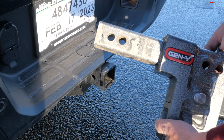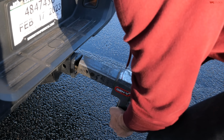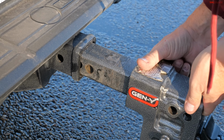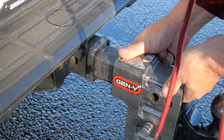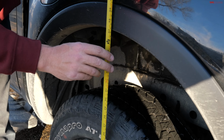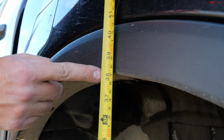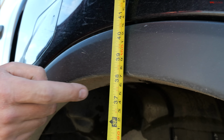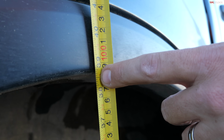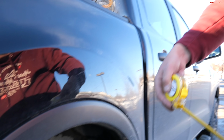As always, Gen Y hitch, solid shank steel, height adjustable, very heavy duty. We use these hitches, we have been using these for about 5 to 6 years and never had any problems. Since I'm pushing the Ranger to its absolute limit for towing, I'm gonna measure the suspension squat. Unladen, it's at about 38 inches. I'll verify on the other side, like I always do. On this side, it's 38 3/4, so I'm gonna call it about 38 1/4 unladen.